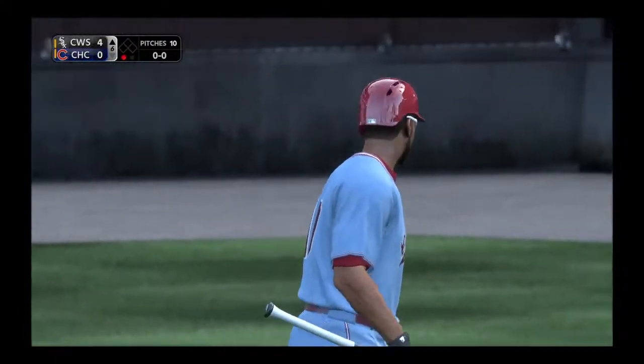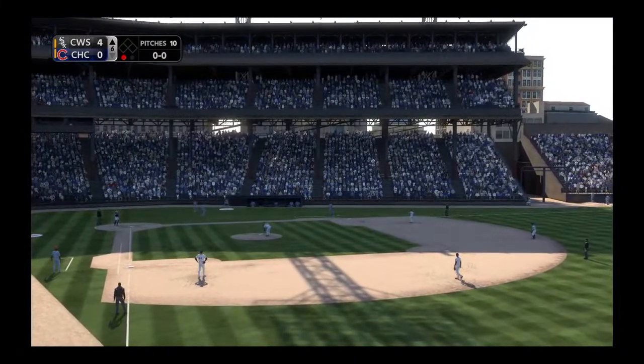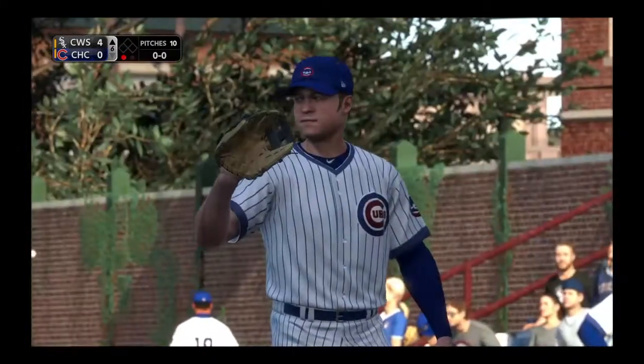It's never easy to rebound after serving up a 2-run shot, but that at bat was a good indication to me that he isn't letting it get to him. He went right after him for the strikeout.